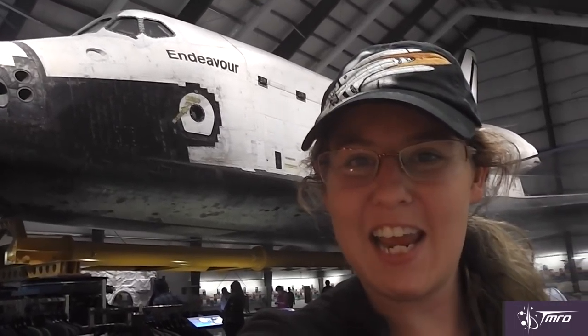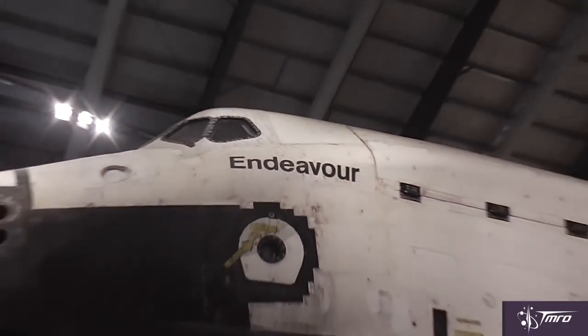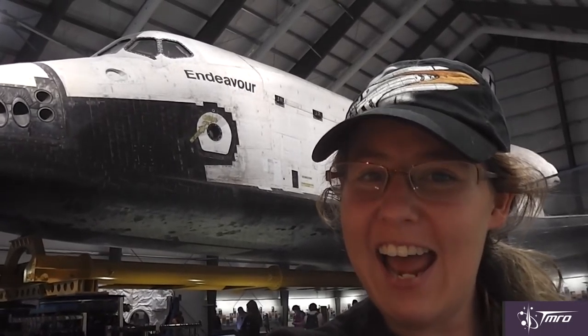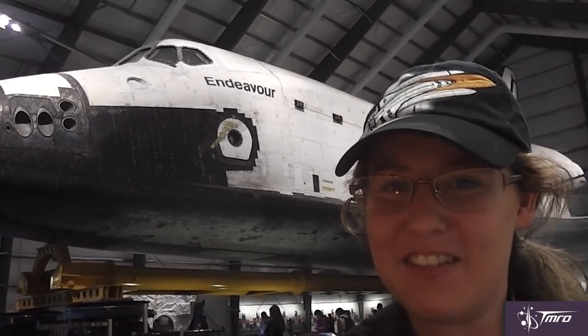Space Shuttle Endeavour was named after the ship of famous explorer Captain James Cook, who also discovered Australia. So, Endeavour discovered Australia, and now an Australian has discovered Endeavour too.